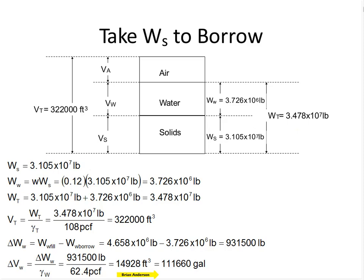I like that problem because I think to me, it gives the right context for all this work with these phase diagrams, is the real true construction side of the problem.